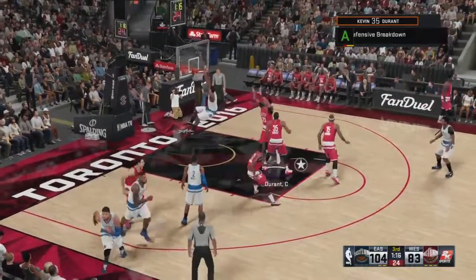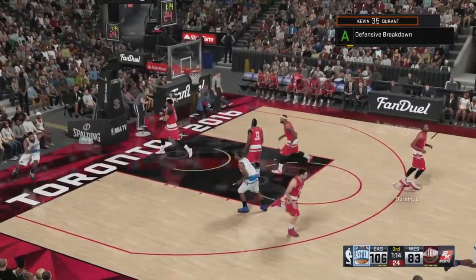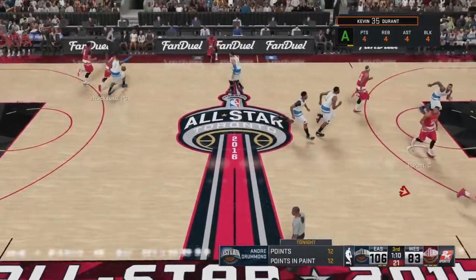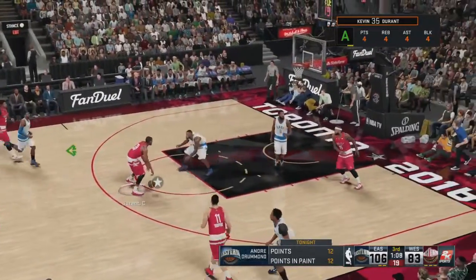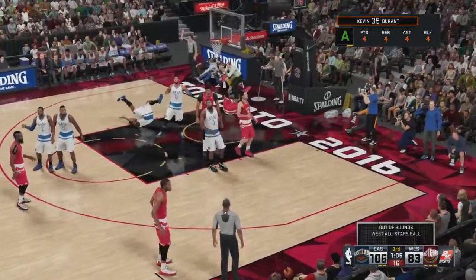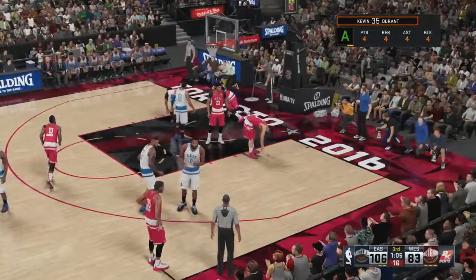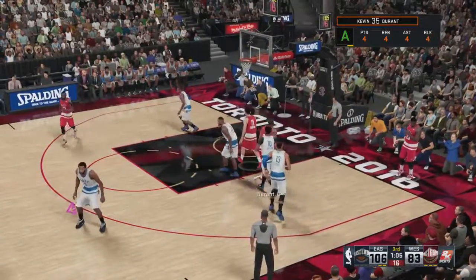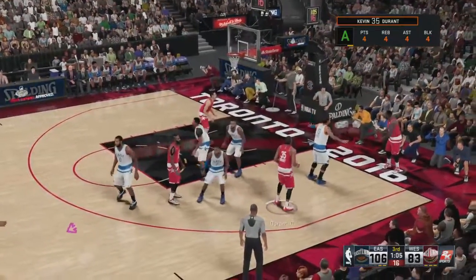Oh, and there's the alley-oop. And Drummond throws it down. A little bit of a magic act here, pulling off the Houdini to make that catch and slam. Stupendous alley-oop. I think the crowd is still stunned by that one. Remains West All-Stars ball. Green, he's checked in for Anthony Davis. Your West All-Stars. Draymond Green.